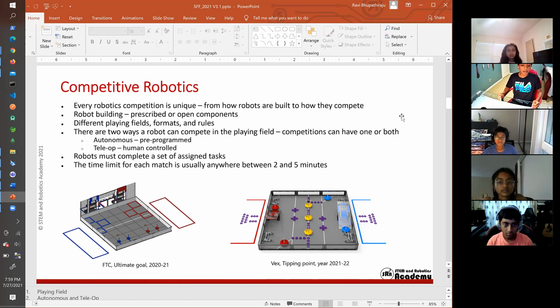Teleop is the opposite of autonomous. It's when the robot is dependent on human input to perform an action. The most common way to compete using teleop is with the game controller. Generally, robotics competitions are organized into time-bound matches, which usually last 2 to 5 minutes.